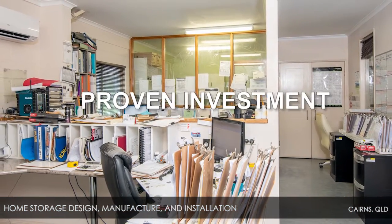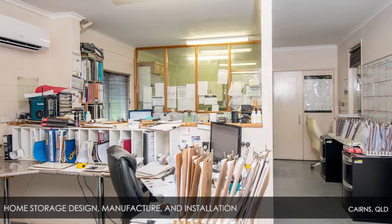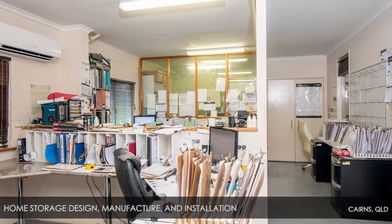Not only is this a proven investment, but it also offers you the chance to live and work in one of Australia's most sought-after locations.